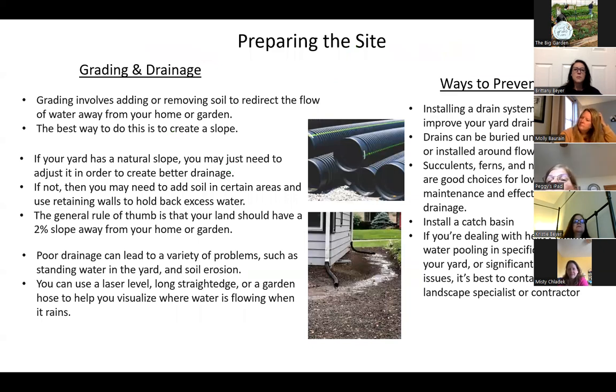All right, so preparing your site. You want to consider the grading and the drainage of your yard. Grading involves adding or removing soil to redirect the flow of water away from your home or garden. The best way to do this is to create a slope. If your yard has a natural slope, you may just need to adjust it in order to create better drainage.